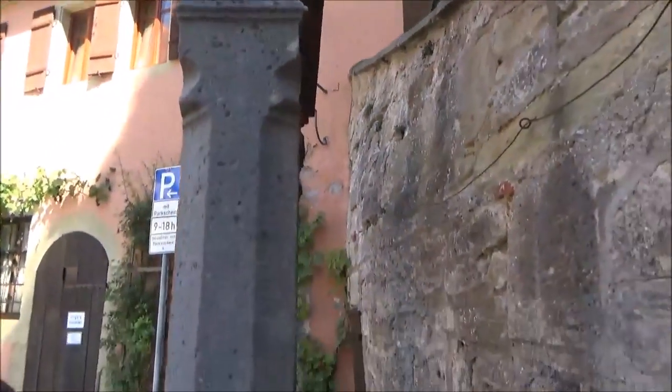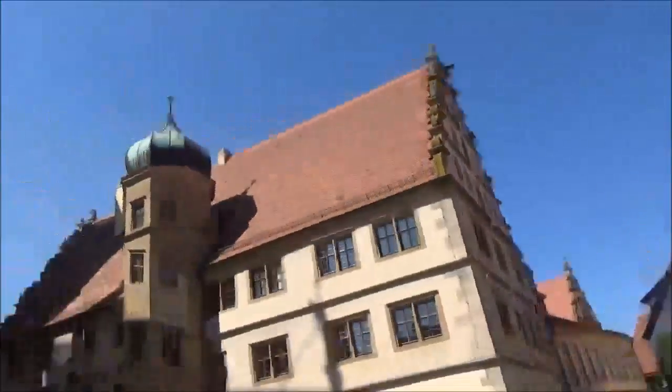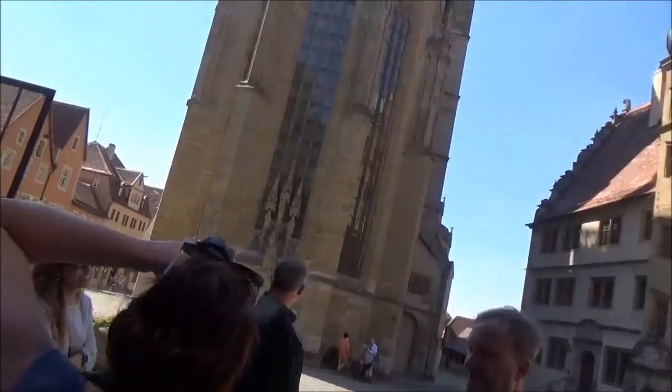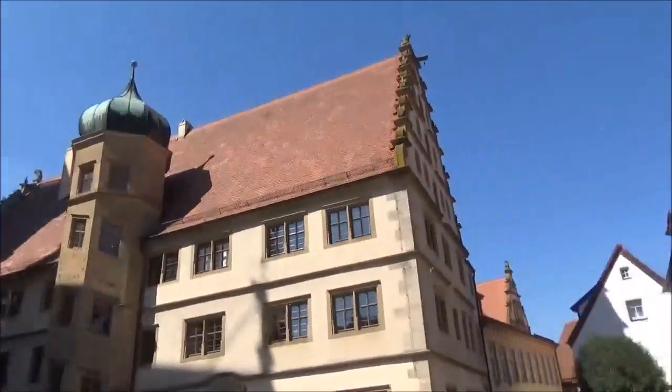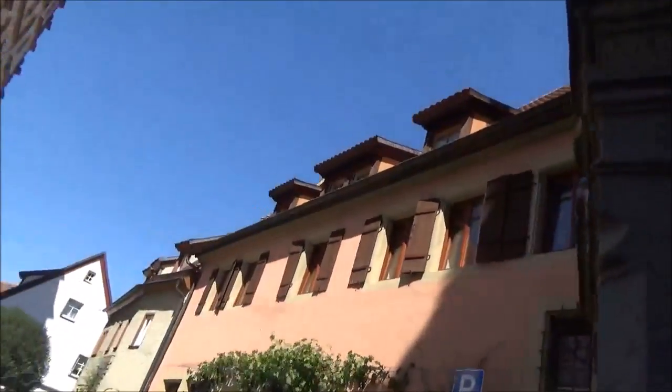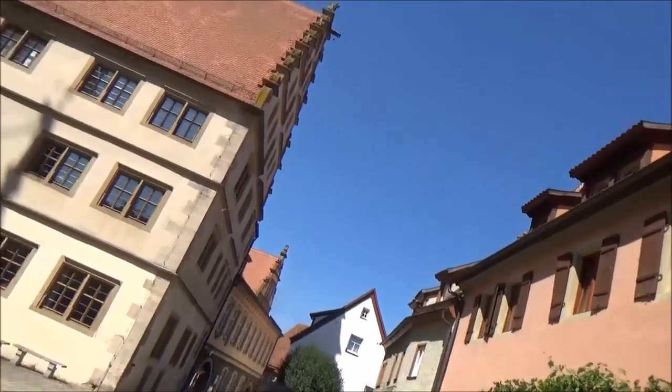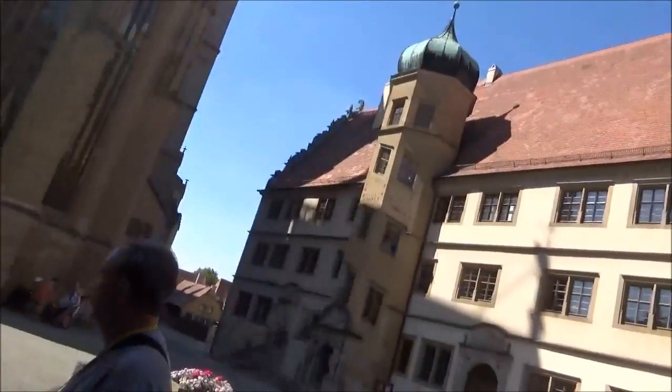Well, here I'd like to show you the biggest building in town, which is, of course, the church. You know, in all these old German or European cities and villages, the churches always used to be the biggest buildings. No other house should be bigger than a church. No other tower should be higher than a church tower.